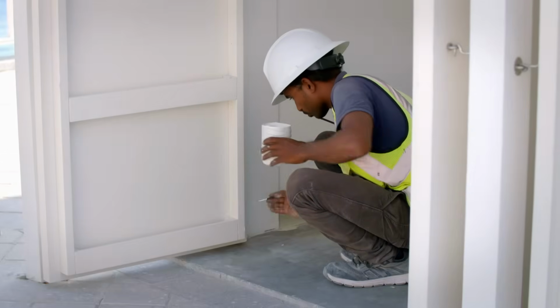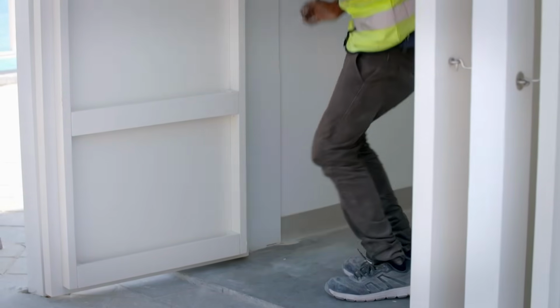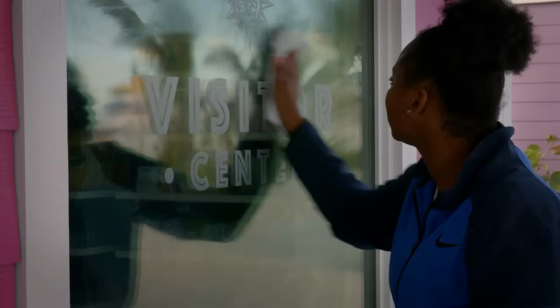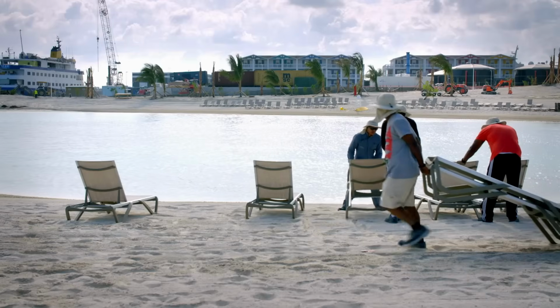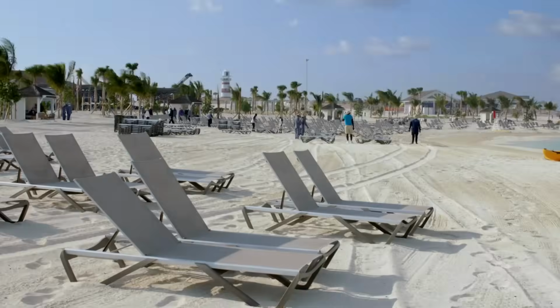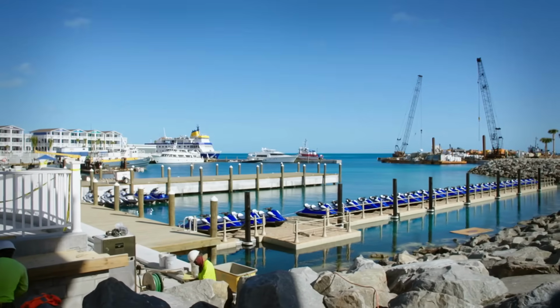With just hours until opening, the final touches are put in place. Dozens of jet skis are lined up ready for the guests to use, and every window and floor tile is given another clean. 4,000 sunbeds have been delivered to Ocean Cay, and each one needs to be set up. It's a busy final day, but Michelle finds time to gather her team for a quick final pep talk.